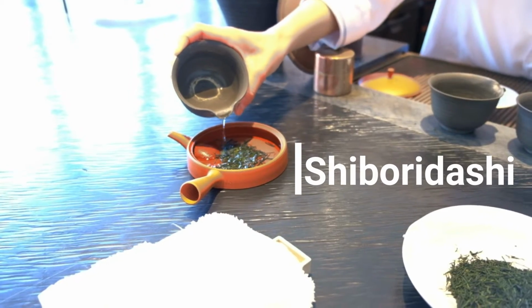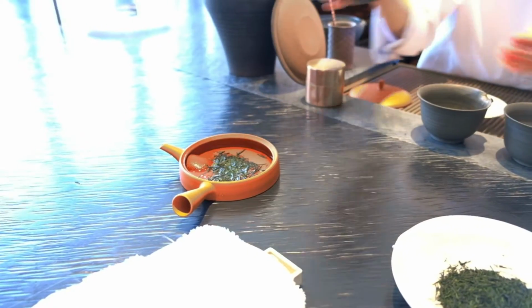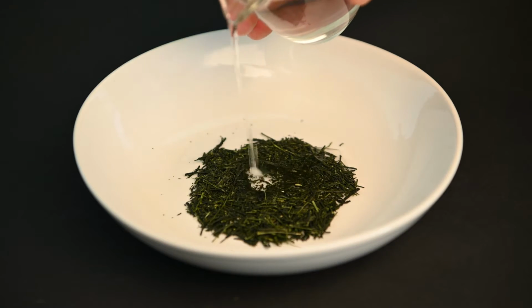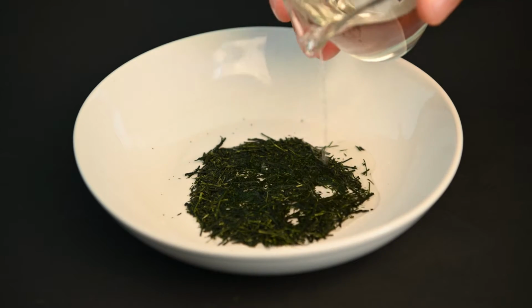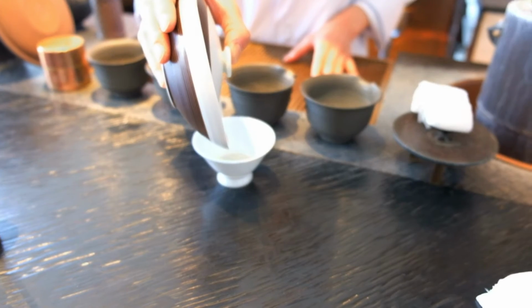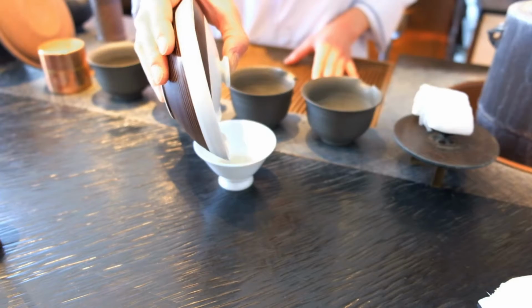Once she has the right temperature and the leaves are measured out into a shibori dashi, or flat teapot, she will drizzle about 50 milliliters of water on top of the leaves and let them brew for 2 minutes. By using a tiny amount of water like this, she is able to concentrate the gyokuro, giving the tea a thicker texture and a more powerful taste. The end result is a tiny serving of some of the best green tea you will ever have.